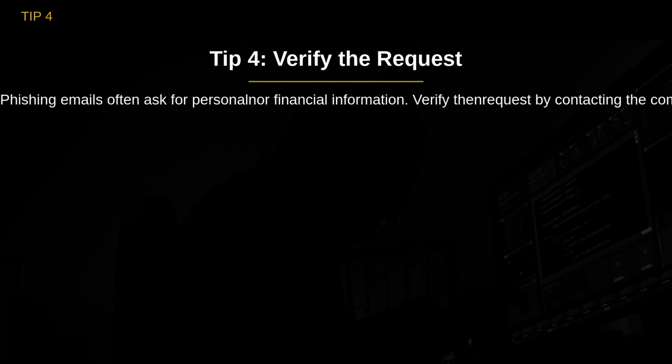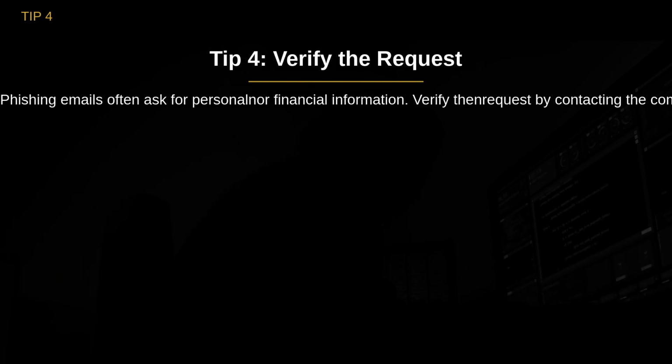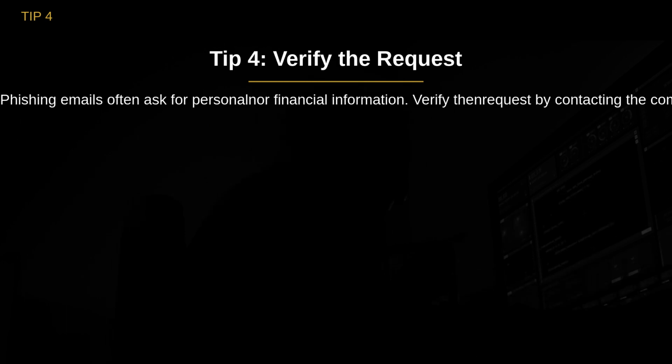Phishing emails can be convincing, so stay vigilant. Prioritize your business's security and avoid responding to suspicious emails. Check the email for spelling and grammar mistakes. Stay safe and protect your business.